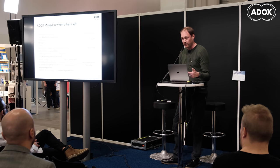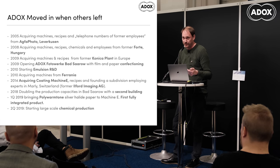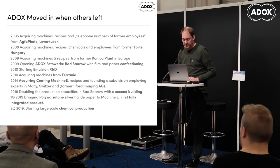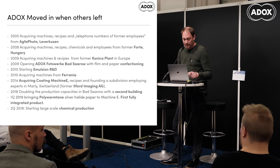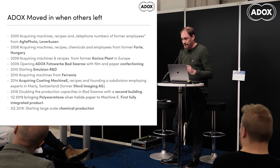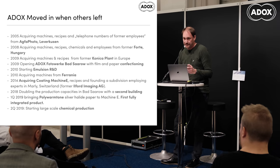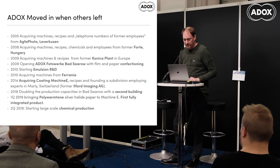It's the Forte Polywarm Tone paper. We have been working for 10 years on the revival of this product. It was so complicated. And with the new options we have in coating in Switzerland, now we can finally bring it to the market. And in the second quarter of this year, we will be mostly busy with scaling up the chemical production because of the problems Nico mentioned at Tetinals. They went bankrupt last year and nobody knows about the future.